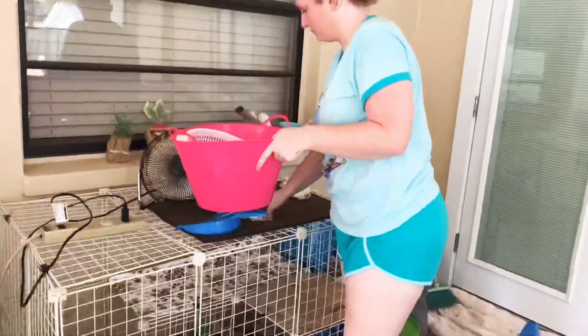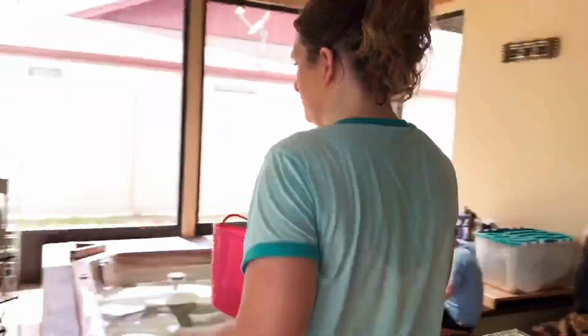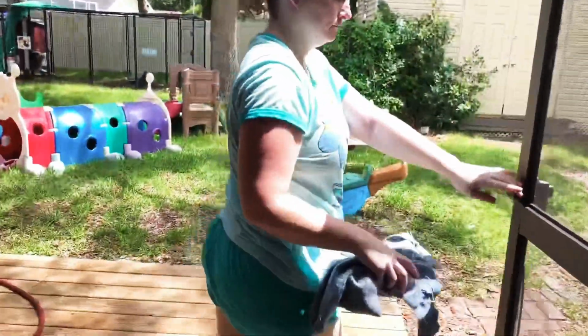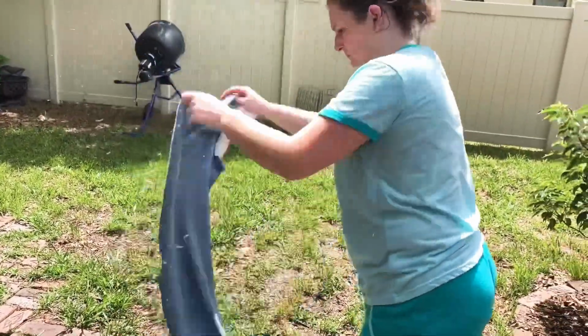Now that all of the bunnies are fed and their houses are cleaned up and they got some exercise, I go and replace all of the items into the rabbit room. I go shake off any fleece blankets that have loose hay on it and then put everything back and sweep up the floors.